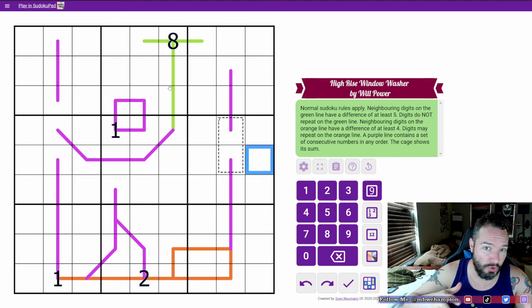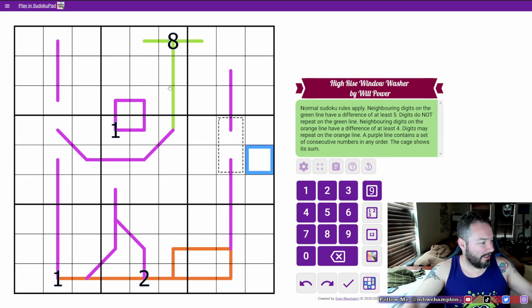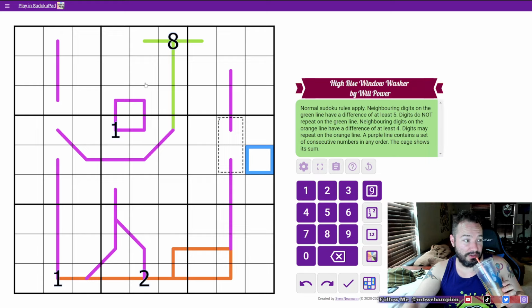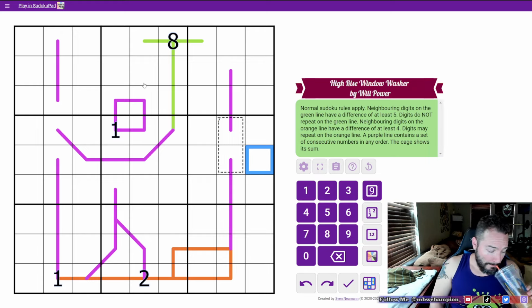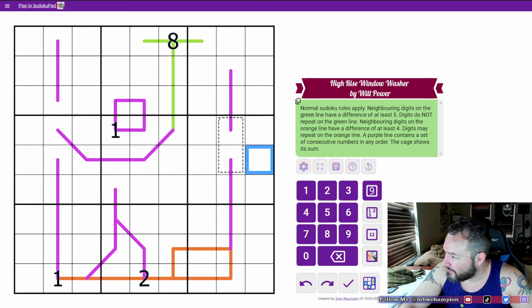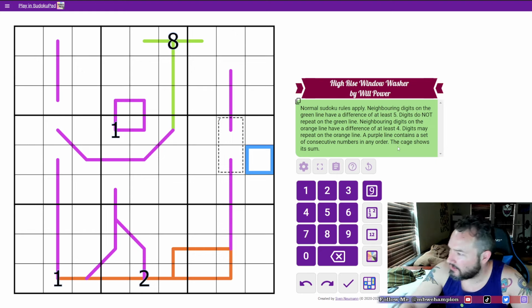So if you guys want to try out the puzzle, try to figure it out, go ahead and click the link, play alongside, or pause the video, complete it, or just watch me fail and just laugh hysterically at the common things that I'm probably not going to see, because that's how I do. All right, so let's go ahead and start playing. I think that's all the rules that I need.